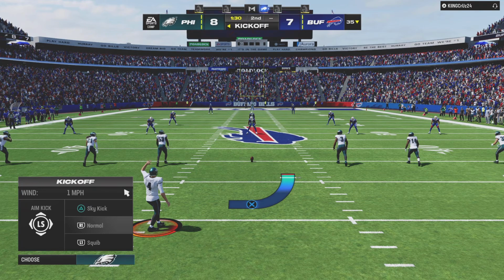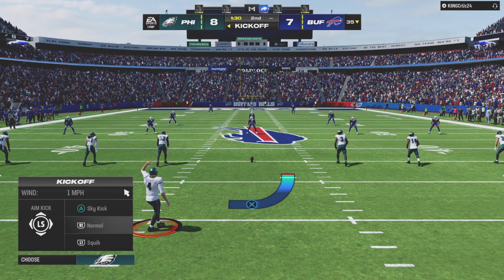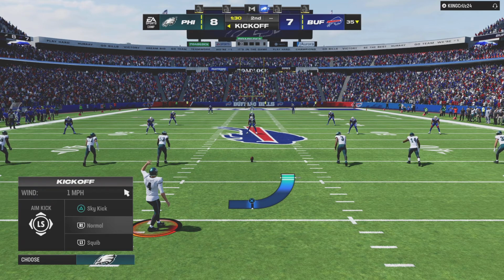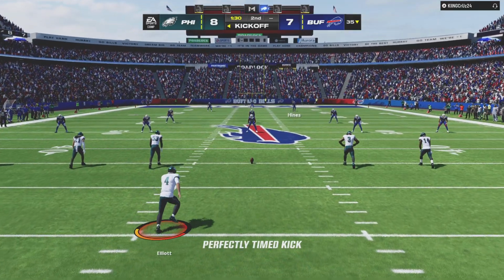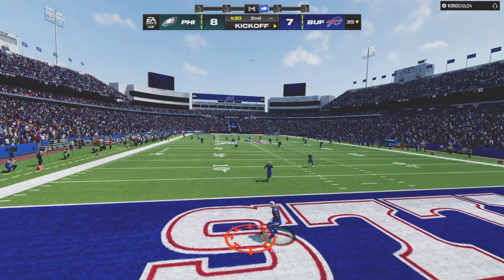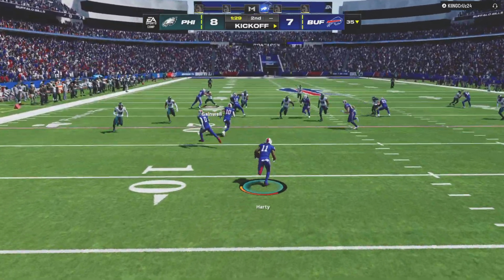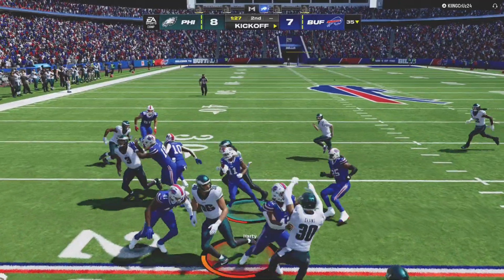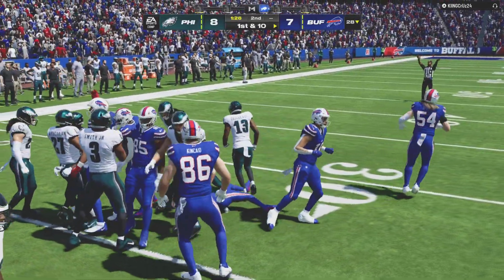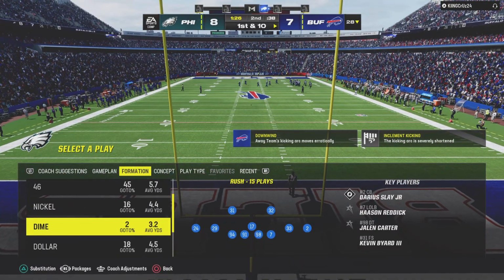Jake Elliott to kick off for Philadelphia. Now after the touchdown, here's Elliott on to kick it away. And this is going to be returned from the middle of the end zone. And he'll be brought down at the 28-yard line, so the decision to bring it out of the end zone gets him 3 more.